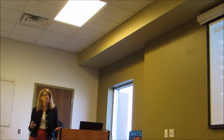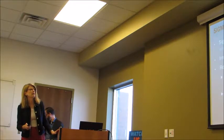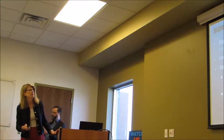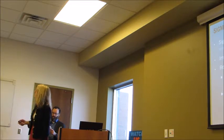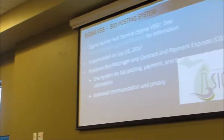What does it say under this Sigma logo? I think they were on the slides. That's the hidden language. One system for bid posting, payment, and to manage account information. To manage your account. Right, so I'm going to go on.